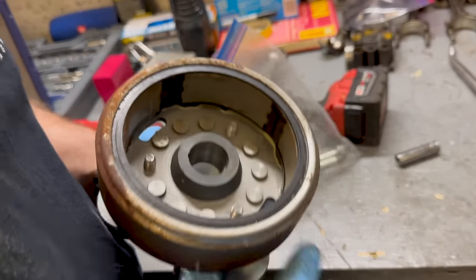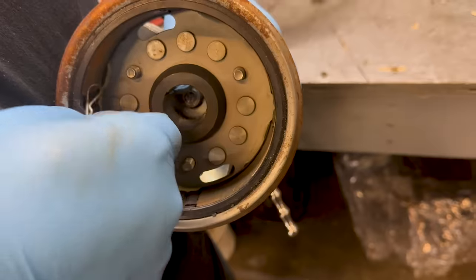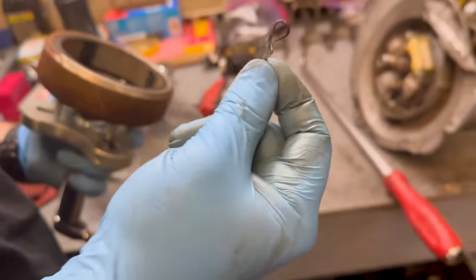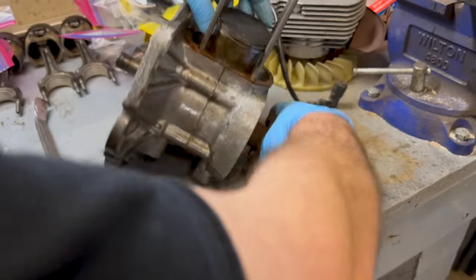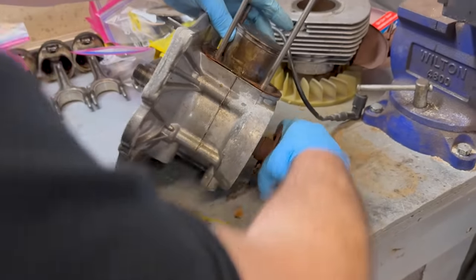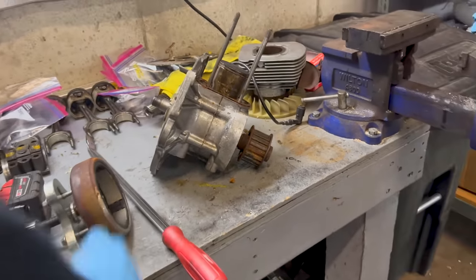So it's in... Oh, look at that. Yeah, that won't help. Here's the question. Will it still spin? The answer is no. Okay, so there's more. There's more. So, further apart we go.